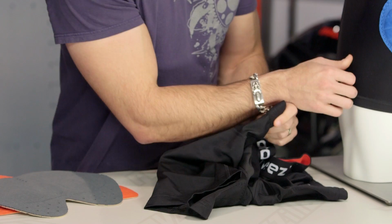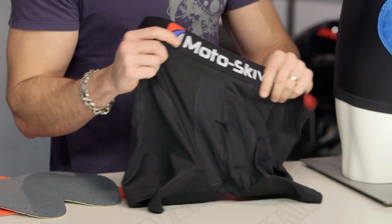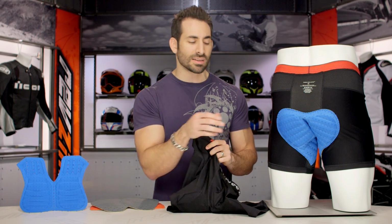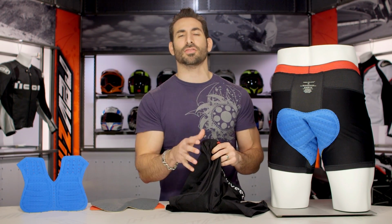So it's super, super thin, super, super comfortable. And you can see here, it's a high quality waistband at the top. There's no silicone at the bottom of the leg, so it's not keeping itself in place like it would if it came from the MX world.